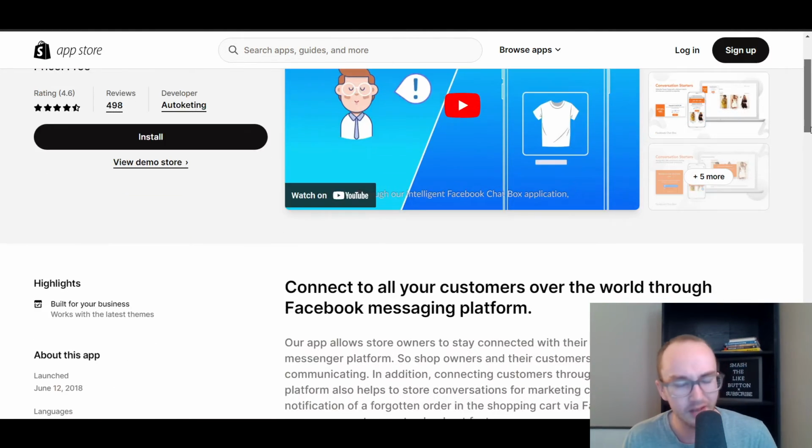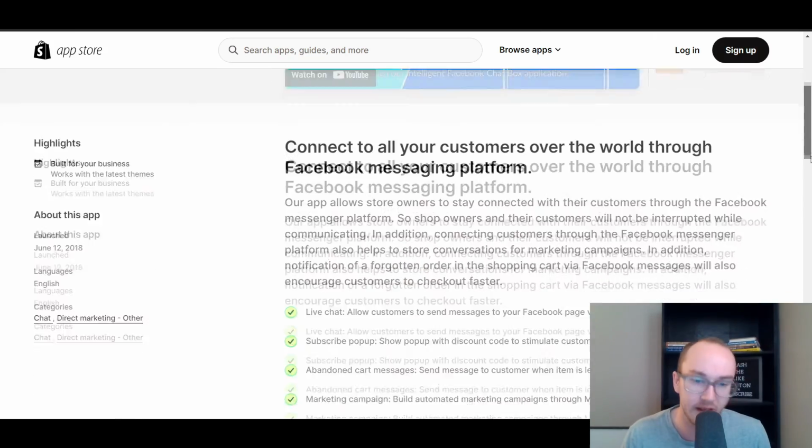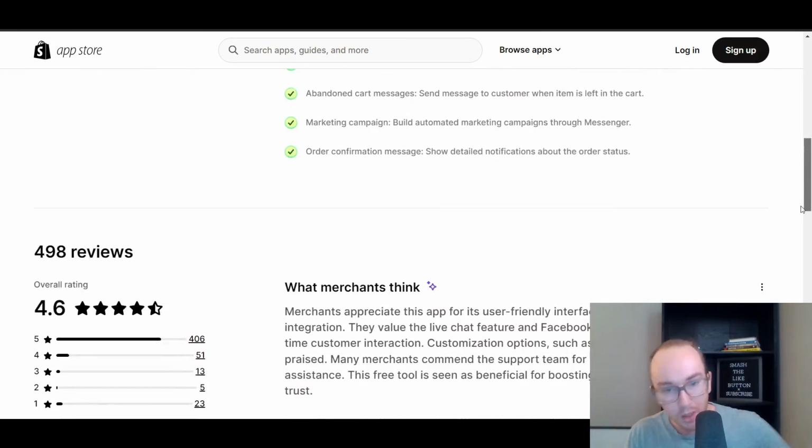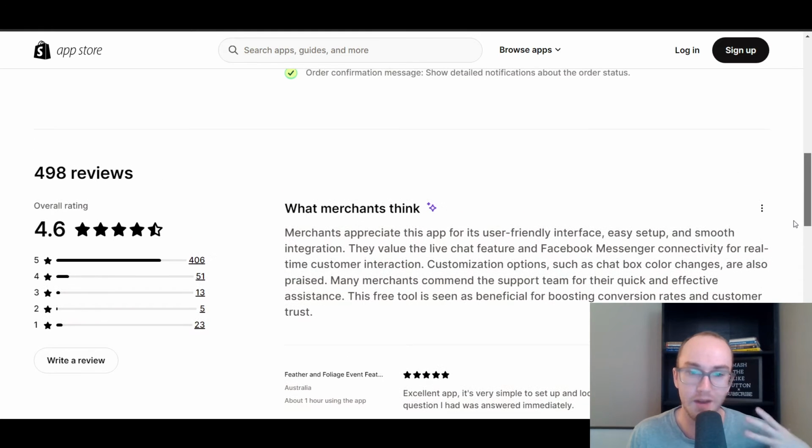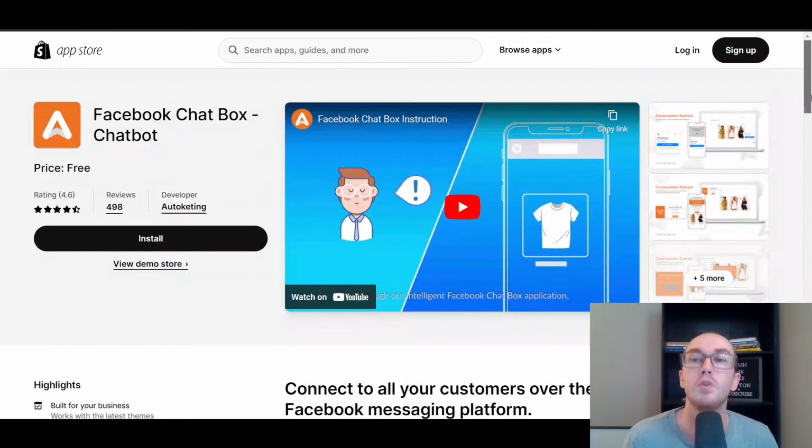Now, on the downside, maybe you don't want everything tied to Messenger. Then maybe you want to look elsewhere, but this can be a great option for those remarketing type campaigns, again, if you are sort of already in the Meta ecosystem.